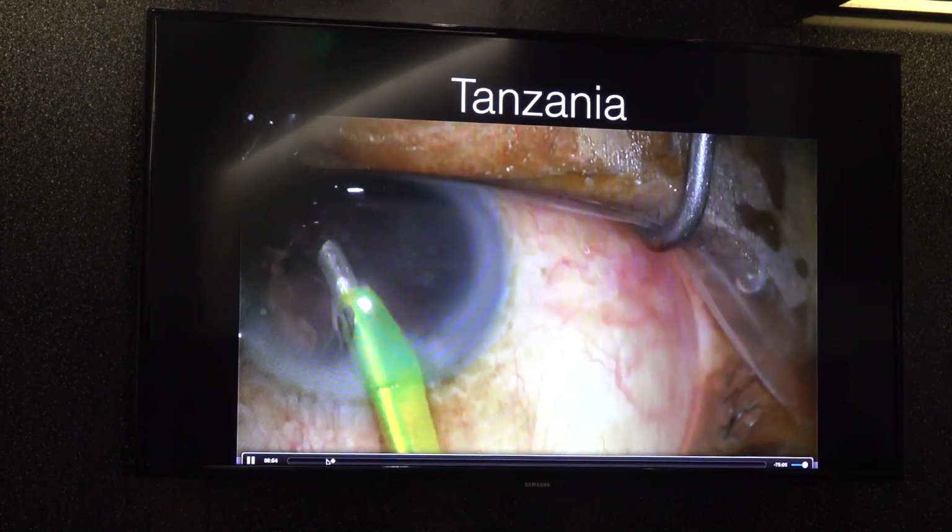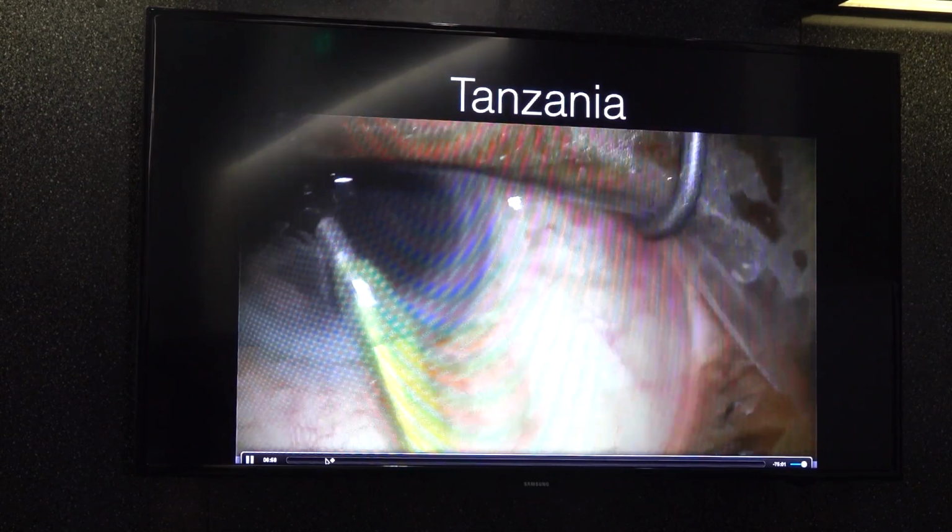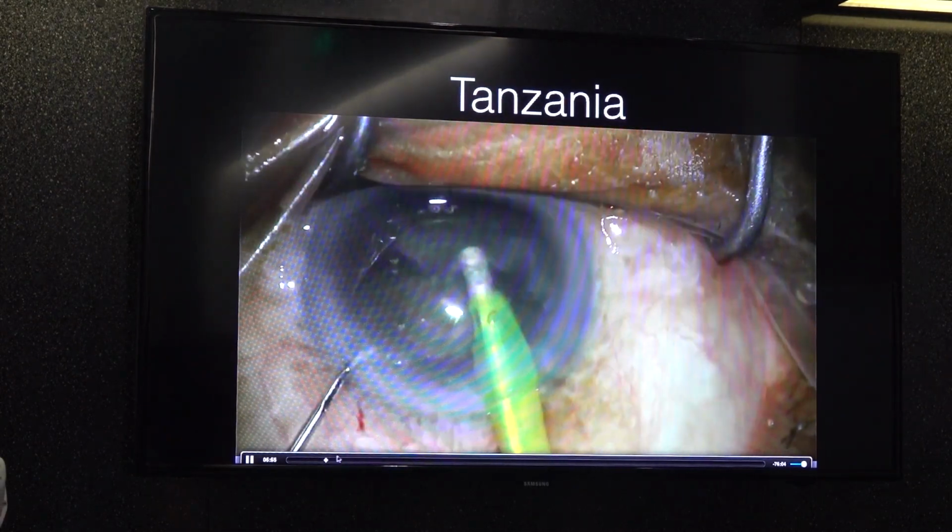We have to go a little slower in theirs because the flow pattern's different from what you're used to, but not unlike that.